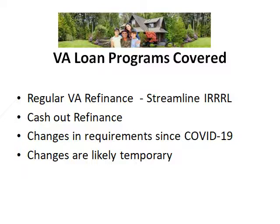Really all lenders and banks have made some changes regarding their underwriting requirements. A lot has changed, and we feel that many of these guideline changes are probably temporary. This video is being recorded at the end of April. We feel like probably by the end of summer, sometime in the fall, things will be back to normal, but there are some limitations now regarding credit scores.